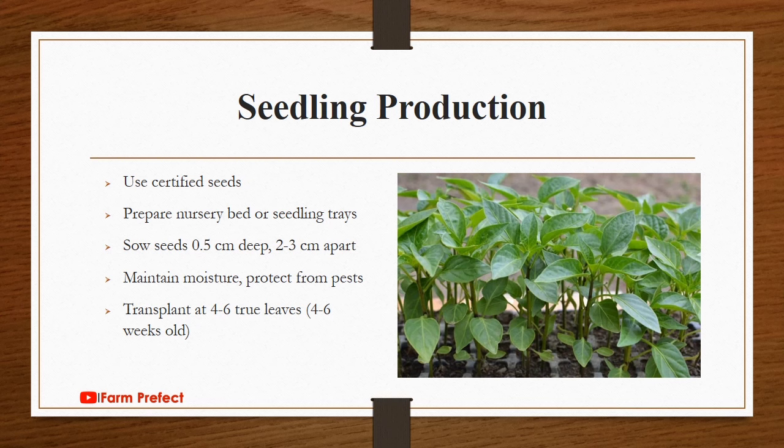The next thing I was speaking about before I went back is to prepare a nursery bed or seedling trays. You can use either a nursery bed or seedling trays for your nursery, and you can make a mixture of cocoa peat and soil, or cocoa peat only. Now, if you have the money, you can do cocoa peat only, because cocoa peat, maybe with some wheat bran, gives the seedlings some level of advantage.